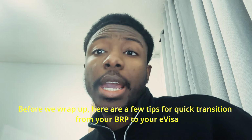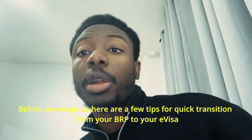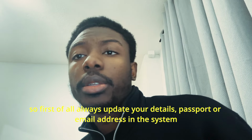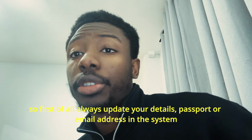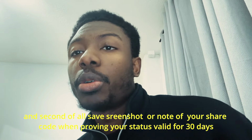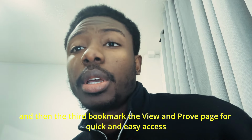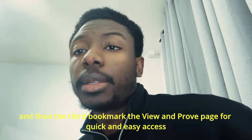Before we wrap up, here are a few tips for a quick transition from your BRP to your eVisa. First of all, always update your details like your passport or email address in the system. Second of all, save a screenshot or notes of your share code when proving your status. It's valid for 30 days. Then third, bookmark the view and prove page for quick access. These little tips can save you a lot of time.